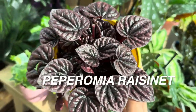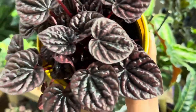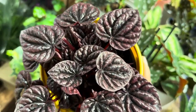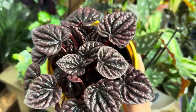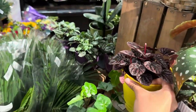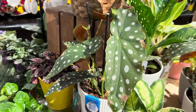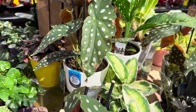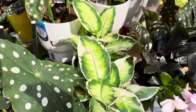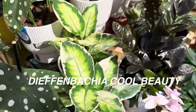And then this one right here, we've got Peperomia Raisinette. So I ended up getting a Peperomia Red Luna, which is a trending tropicals plant from Costa Farms, but this one is the Raisinette, which is way more purple. That's really nice. I believe that one was $13.99. I might end up getting that at Kroger. I've been looking at that Peperomia, and Peperomia are pretty easy, but wow, do you see what I see?